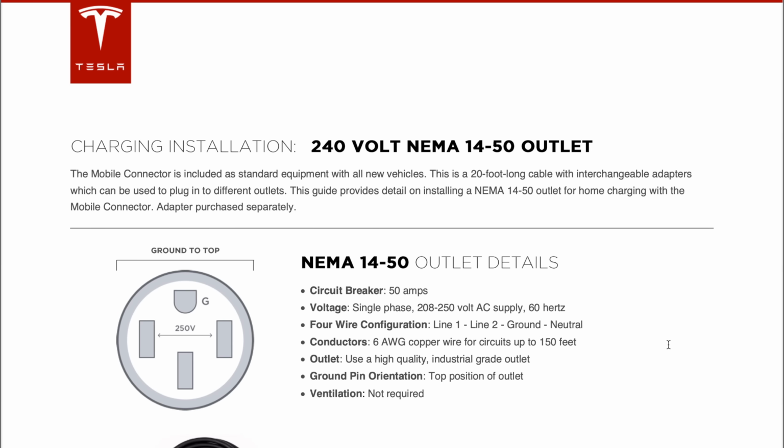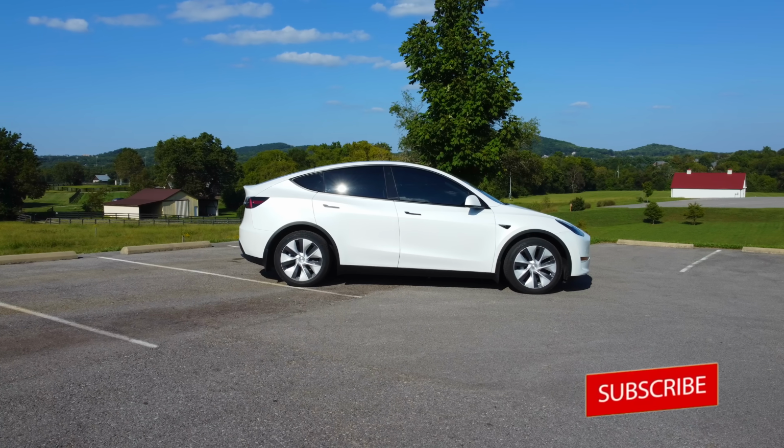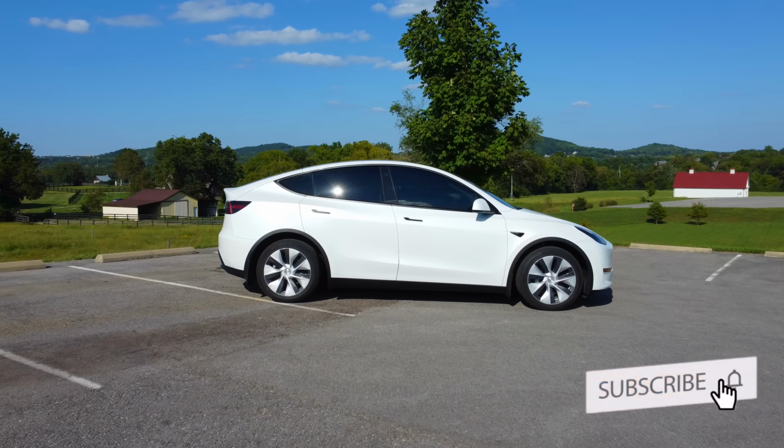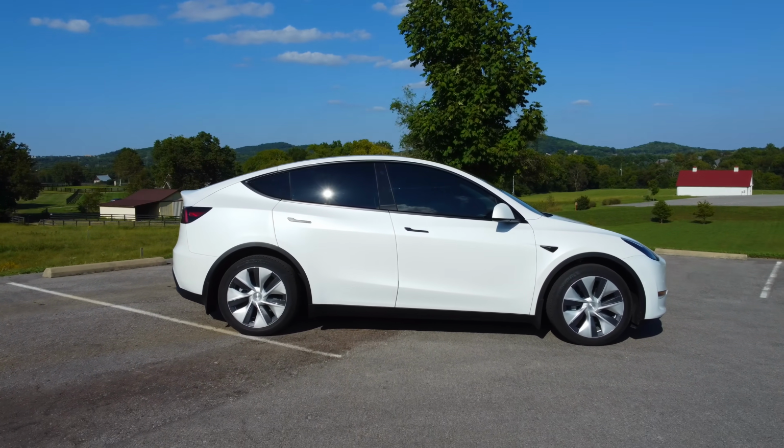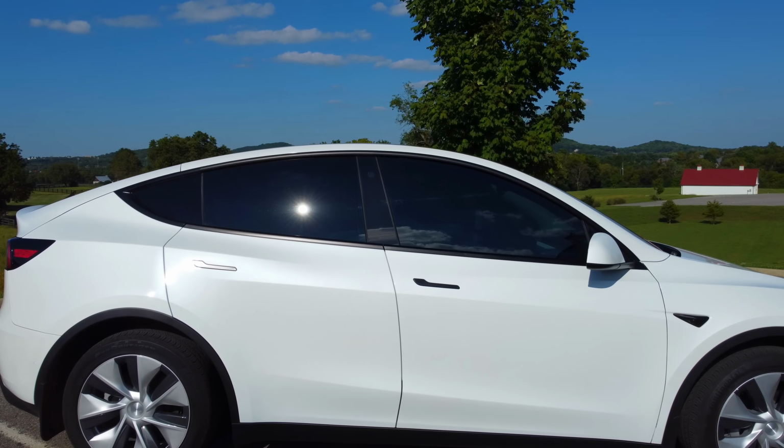Many people opt for the 240-volt NEMA 14-50 outlet to get installed. This increases the charging rate of the Model Y to around 33 miles of range per hour charged. The price to get this installed varies based on your location. The total cost for this to be installed is fairly reasonable if your breaker box is near your garage. The total cost ultimately depends on where you live and how much an electrician would charge you to run the wiring from your breaker box.